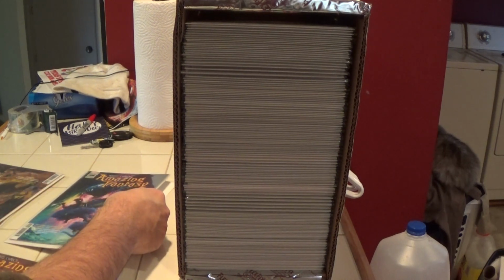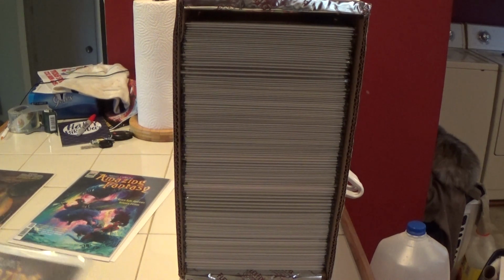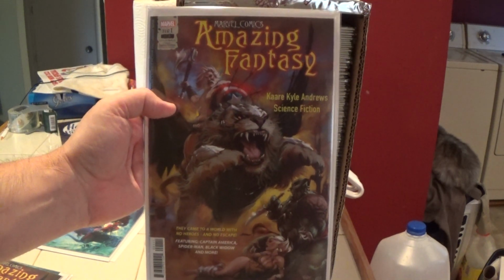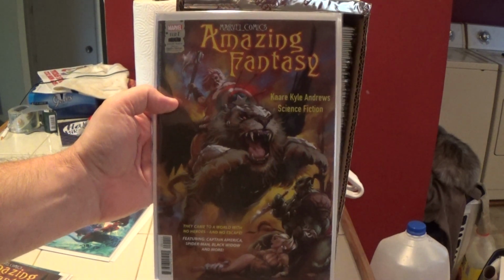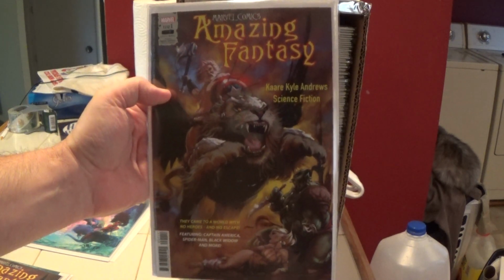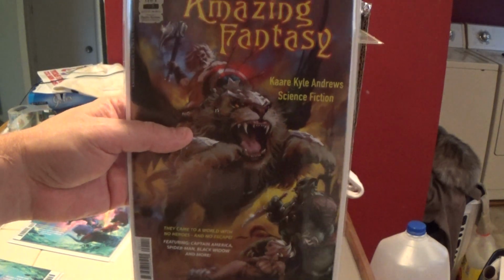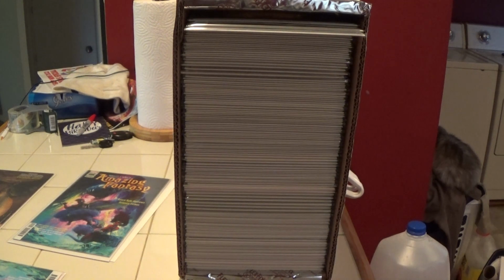And now we have some Amazing Fantasy. Came out last year. And I was hoping that Marvel was going to rekindle some of the magic with an Amazing Fantasy series. And this series sucked. There was nothing creative about this. And when I say creative, I mean nothing new. Nothing new. So that's #1. I have another #1. I bought 2 #1s. I bought 2 #2s.